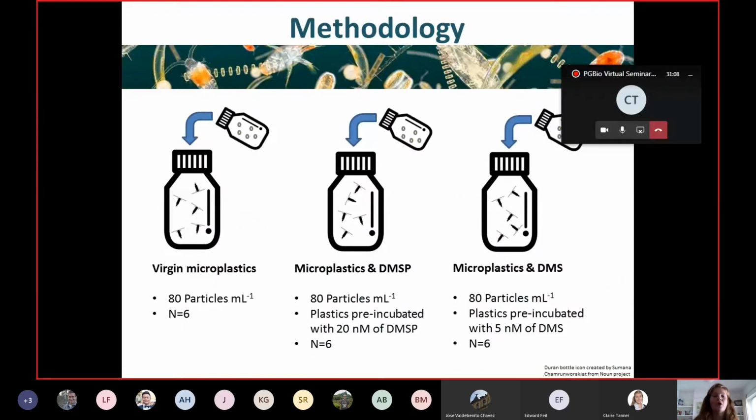This is an overview of how I set up my bottles and the different treatments that I had. So I had virgin, microplastics and DMSP, and microplastics and DMS. What I did was pre-infuse my infochemicals with my plastics for roughly 3 days before adding them to the bottles. For all microplastics I aimed for roughly 80 particles per milliliter. My plastics were pre-incubated with 20 nanomolar DMSP and 5 nanomolar DMS.